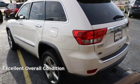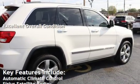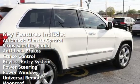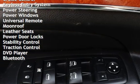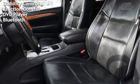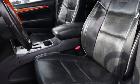This vehicle is in excellent overall condition. Key features include automatic climate control, Sirius satellite radio, anti-lock brakes, cruise control, keyless entry, power steering, power windows, universal remote, moonroof, leather seats, power door locks, stability control, traction control, DVD player, and Bluetooth.